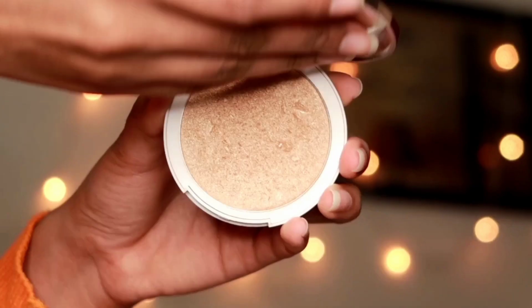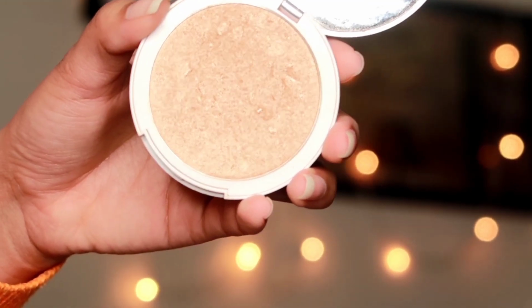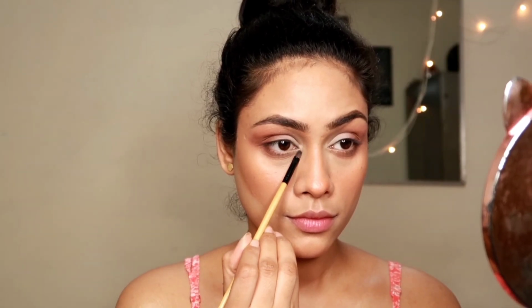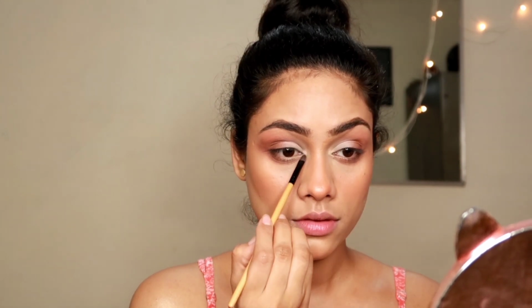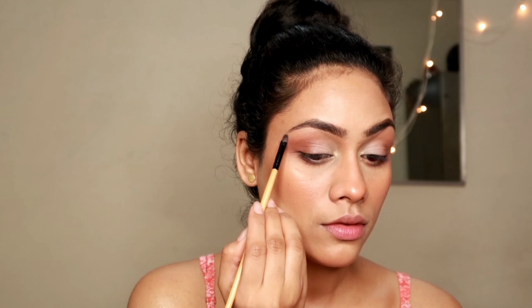After that, I'm using this K-Beauty Illuminating Highlighter. This one is in the shade Champagne Fizz, and I'm gonna apply this on my inner corners. This is gonna instantly open up your eyes. This makes a huge difference. If you don't do it, start doing it, and it makes a huge difference in the entire look.